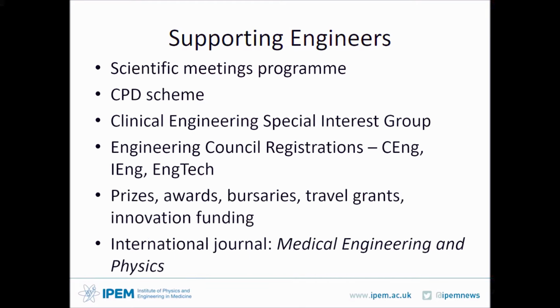IPEM supports engineers through a range of professional activities and networking opportunities. These include a wide and comprehensive scientific meetings programme, CPD schemes for clinical scientists and clinical technologists and physiological science practitioners. There is a specialist interest group dedicated to clinical engineering. IPEM hosts engineering council registrations such as CEng, iEng and EngTech. A range of prizes, awards, bursaries, travel grants and innovation funding are accessible as enablers for its members, and peer-reviewed articles are published in IPEM's international journal Medical Engineering and Physics.